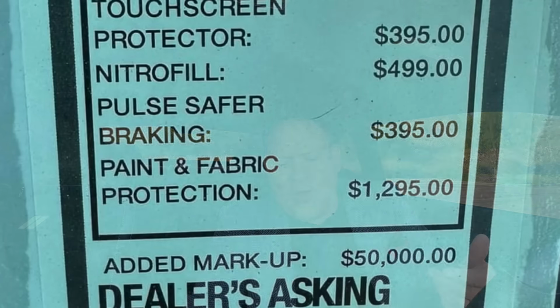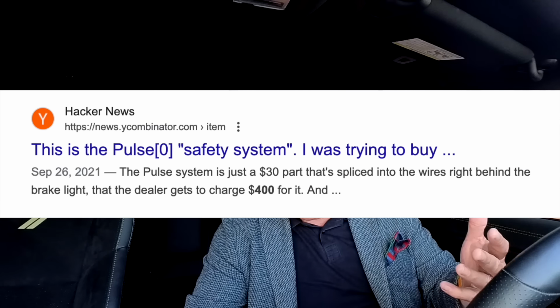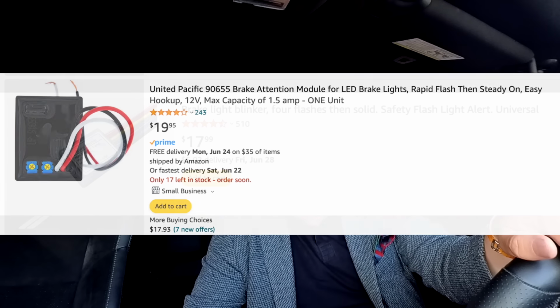And then, Pulse Safer Braking. I had to look up what it was. It's a $30 device that connects to your brake light, so when you tap on your brakes, they flicker. That's supposed to help keep people from running into the back of you. It's $30, is what I found so far online. So they want $395 for that.